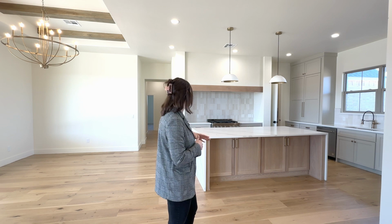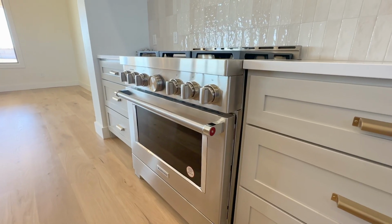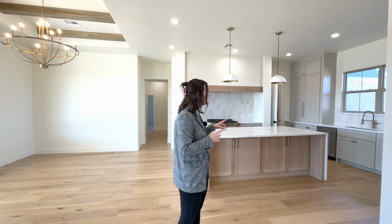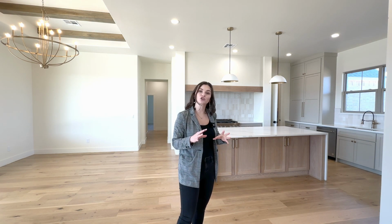And then of course, just a great gas range, beautiful hardware, gold hardware throughout this kitchen, tons of storage. And that little closet back there is actually a pantry. And I love this pantry. It's very large. They definitely did some things to this house that I think is just really functional and smart.